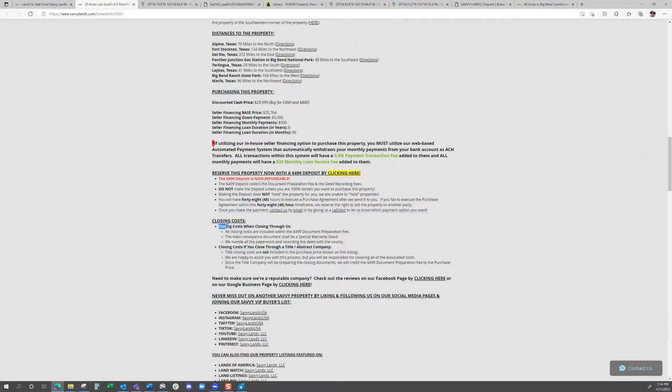Closing costs, guys, if you're going to close through us, the $499 is going to be your document preparation fee. That's going to include all the costs of preparing the documents, the legal documents to record, and the recording fees and the mailing fees to the county. If you want to close through a title company, that is completely fine, but the prices that we show on our website do not include title closing costs. But we're happy to assist you in this process. And if you want to close through title, we'll credit the $499 doc prep fee that you make by clicking right there, that yellow button right there.